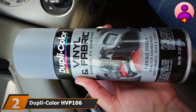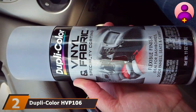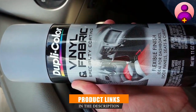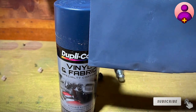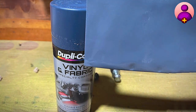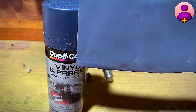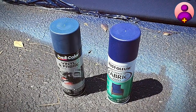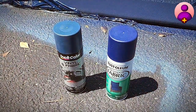Moving on to number 2 with the Dupli Color HVP106 Vinyl Fabric Coating Spray Paint. This product is a niche masterpiece for interior car renovations. Specifically formulated for use on vinyl and fabric, it offers a rejuvenation solution for car interiors that are in need of a fresh new look. The paint's flexibility is a standout feature, ensuring that it remains intact without cracking, peeling, or chipping, even on surfaces subject to regular movement and bending.